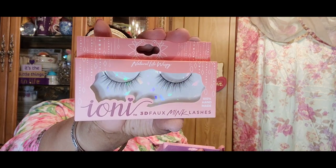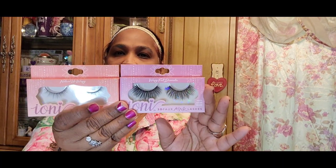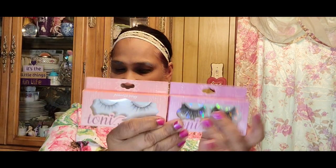And then I picked up these Ioni 3D 4-mink lashes, 100% handmade. One is the Natural Light Wispy, which is this one. Look at that, how stunning. And then the other one is Wispy Full Dramatic. Look at the difference in the two of them. They're absolutely gorgeous. And these are all cruelty-free makeup, each and every one of them.